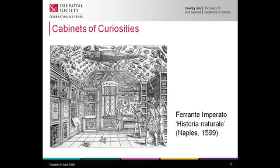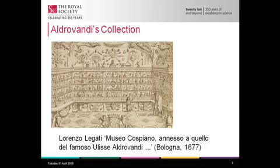These cabinets functioned as symbols of power for their aristocratic owners, demonstrating that they had the financial and cultural ability to reproduce the entire world in microcosm within their own four walls.